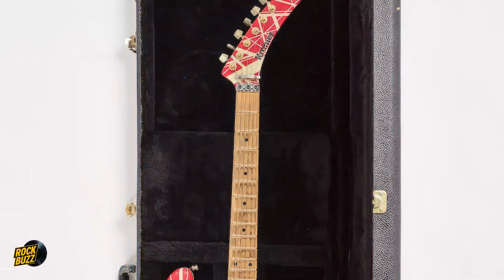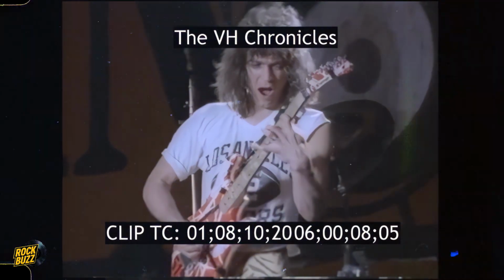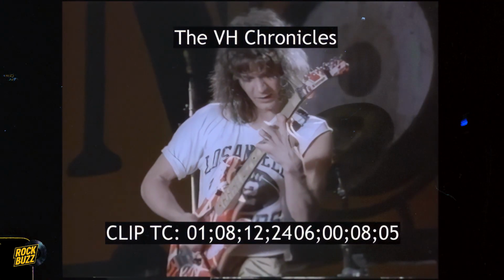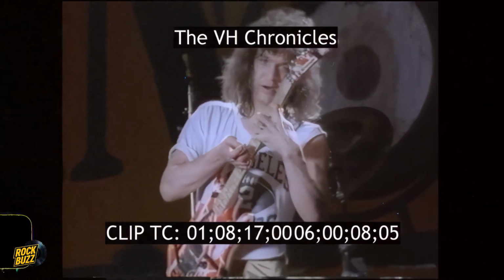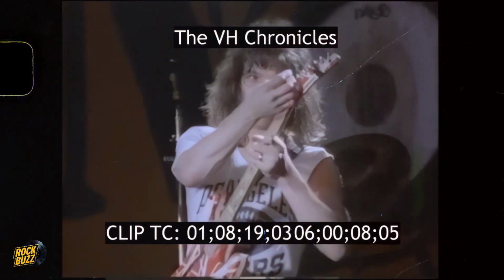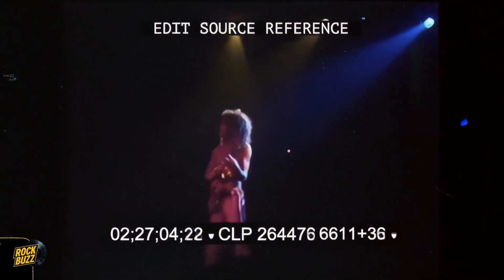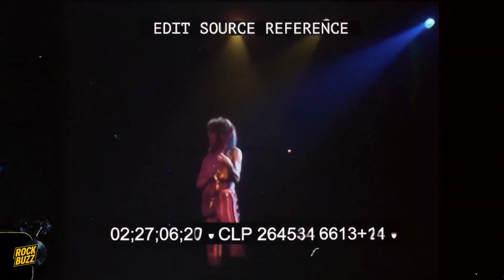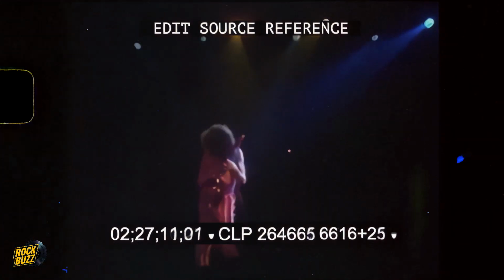By the time the band reached the US Festival in May 1983, closing out Heavy Metal Day with a record-setting payday, the guitar had become a road-worn veteran. It was the sound of Pretty Woman, roaring through arenas, Unchained, rattling stadium walls, and Eddie's improvisations on Eruption. This wasn't a guitar that just sat in a case.